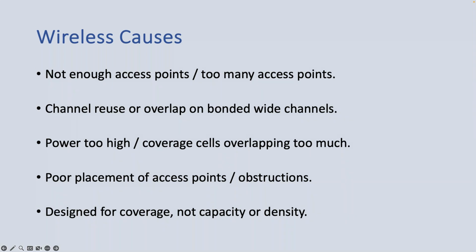And another big one that we see is that it was designed for coverage, not capacity or density. And so the focus when it was designed was on signal strength everywhere, and that's how they test it. They run around with a phone or a laptop and they go, well, I got neg 70 here, I got neg 68 here, and that's all they're looking at. If all you're looking at is signal strength, you're missing the big picture, because signal strength is just one small piece of all of this. There are other elements that combine to give you a good wireless or a bad wireless experience, which we'll get into.